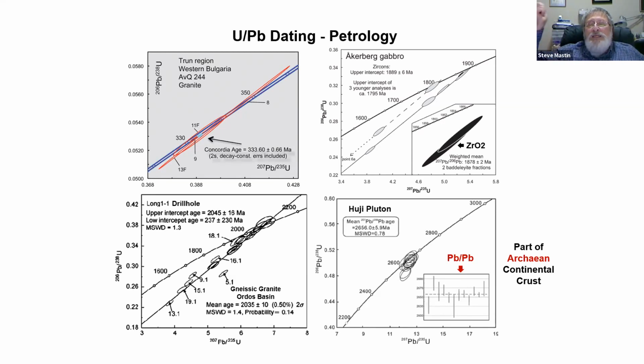And then finally, the pièce de résistance. They went to the Huji Pluton, which is a bluff overlooking the Yangtze River. I know exactly where that one is because it's really famous. They did the same kind of thing as before, and then they did an additional test. They measured the two lead-to-lead ratios as a correction factor. Putting all of that together, they came up with a date that was over 2.5 billion years old.